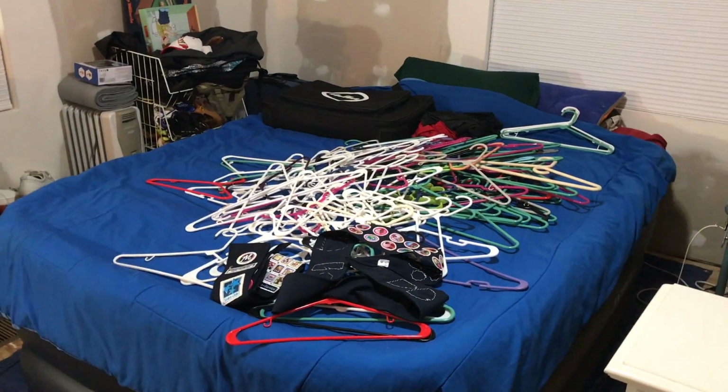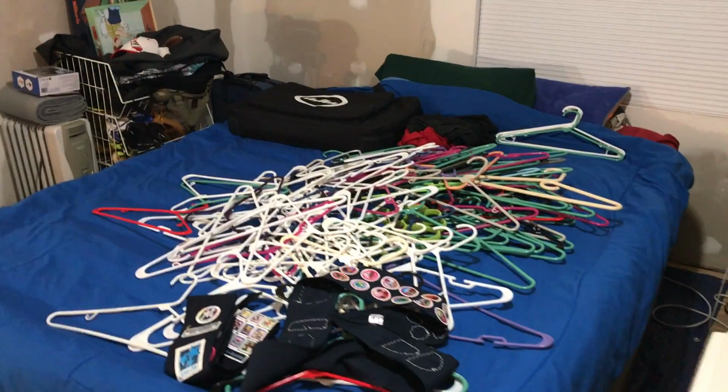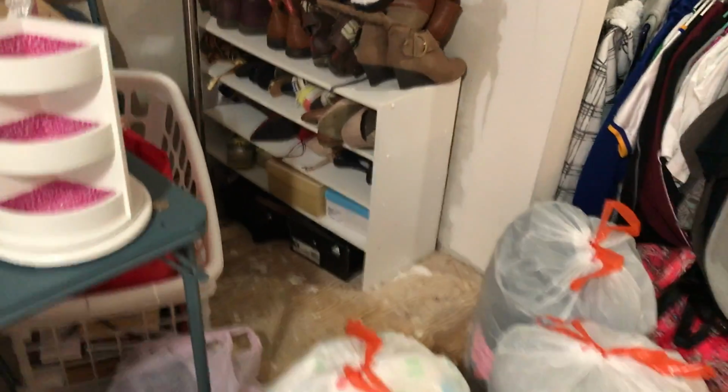And look at all this just everywhere. Can anybody say we have enough hangers? And this ain't even half of it, guys. I'm going to show you the other hangers we got in a minute. But you can tell Bub's room, or this will be his room, hasn't been finished yet. She has packaged up 3 big bags of clothes that we can now donate.